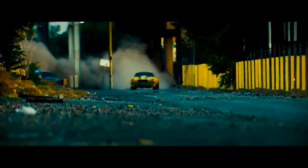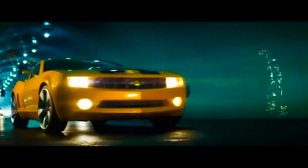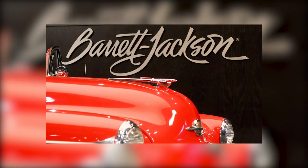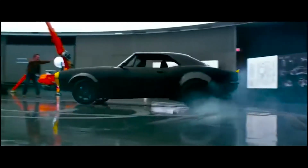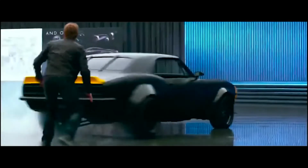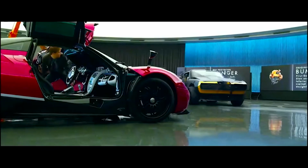Over the course of 4 Transformers movies since 2007, each film has gotten a different version of Bumblebee, and all 4 of those cars crossed the Barrett-Jackson auction block as a set. They were purchased by NASCAR team owner Rick Hendrick for a cool $500,000.